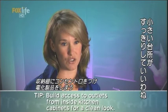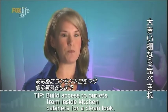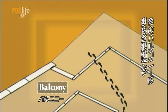Not only do I love that the microwave is in the cabinet, it's a smart choice in a small kitchen to use large cabinet doors. If you have a lot of small cabinets, it's going to break up the room, but those big, large cabinets look great. The corner balcony gives Jason lots of different views of Miami.